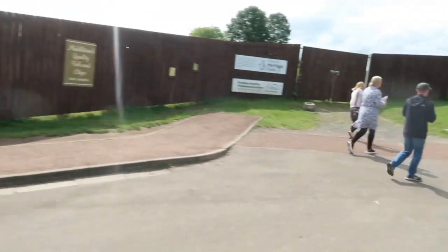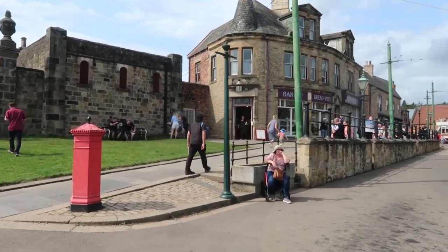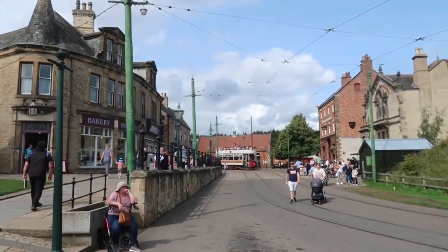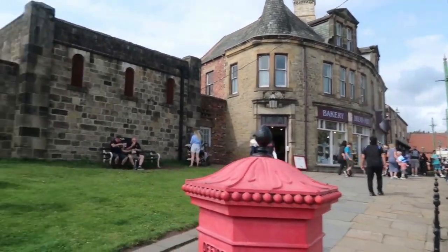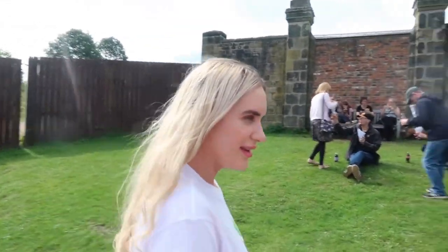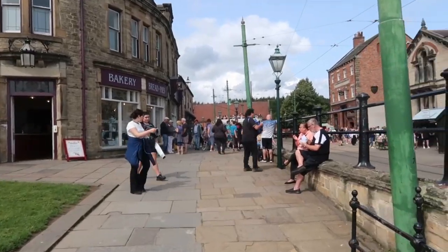Yeah, we're heading to the 1900s town now, where you've got the bakery and the bank and a few other bits. And we'll have a look around here before we head to the farm and the fairground, which are left. Yeah, we've done quite a lot. We've been here about 3 hours so far.